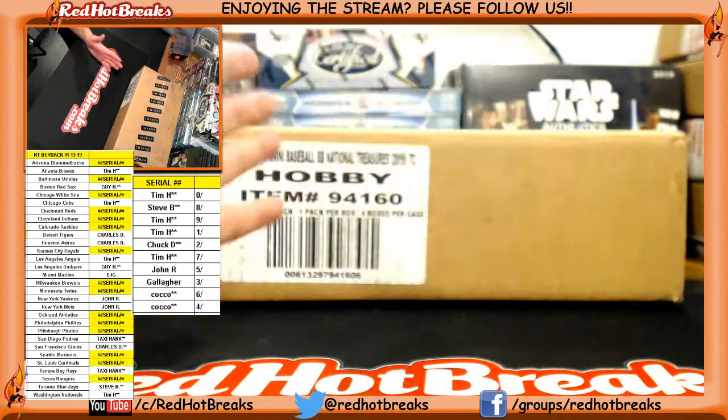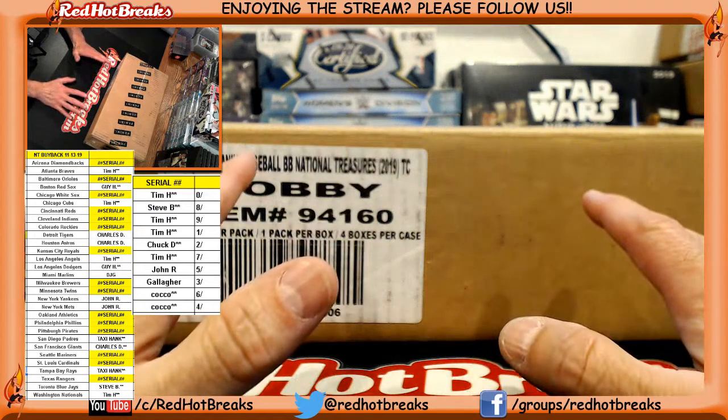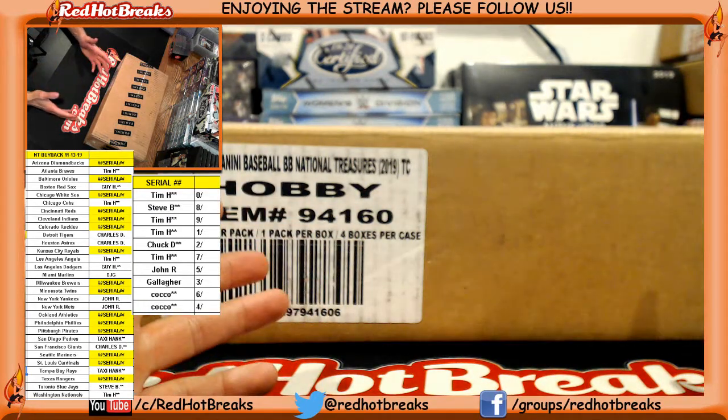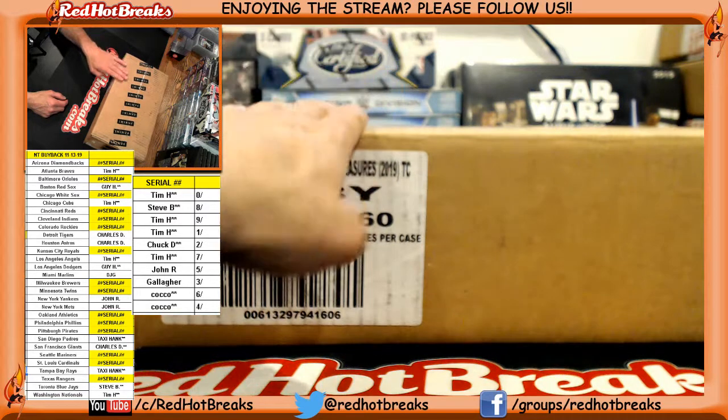So I'll open the case. You guys know it. If it's a majority ownership card, there is no freebie bonus in these ones because I don't charge shipping or anything. So if you don't get any hits in this, I can't really help you out on that one. That only counts for the eBay breaks. We always ship you something in those. You know the majority ownership.